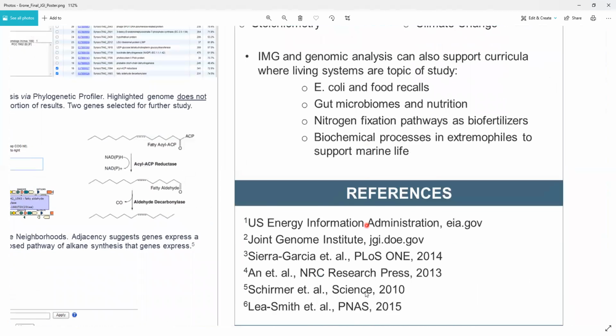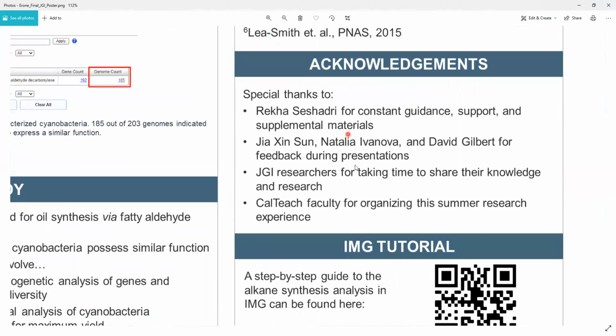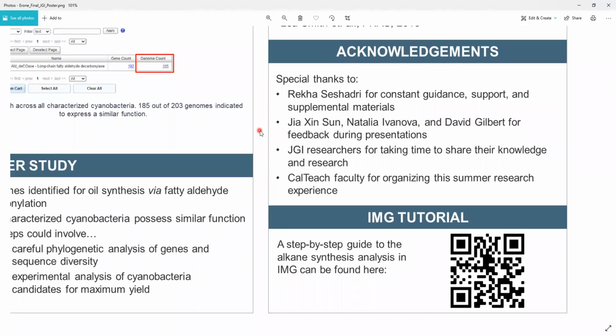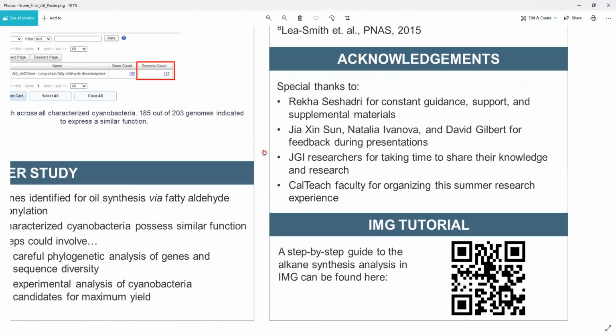And with that, I would first like to thank everyone involved with this research experience, especially everyone at JGI for their knowledge, their support, and their patience as I learn everything from the ground up. I had zero microbiology experience going into this, and so thank you very much for all of your support.